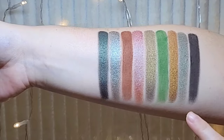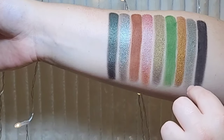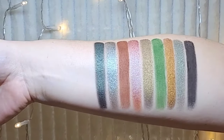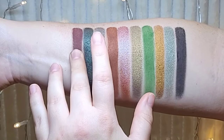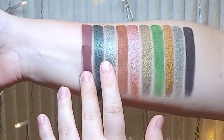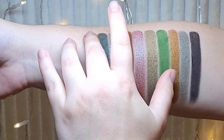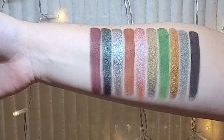That is pretty. It is like a way, way deeper version. So like maybe a black based version of this, in my opinion. It's still got that kind of greenish blue turn to it. It is stunning. Burgundy shade that has a little bit of gray to it.